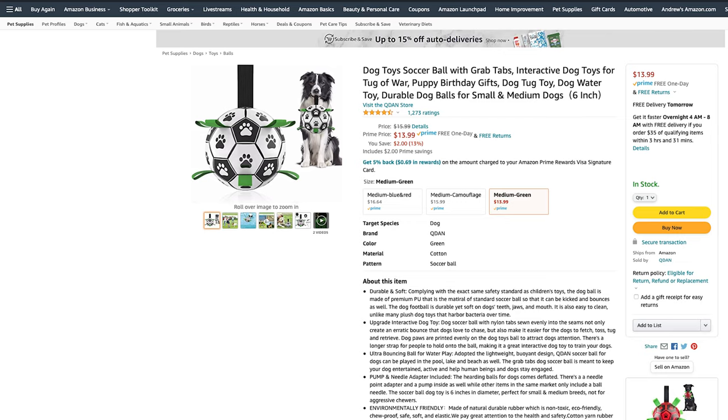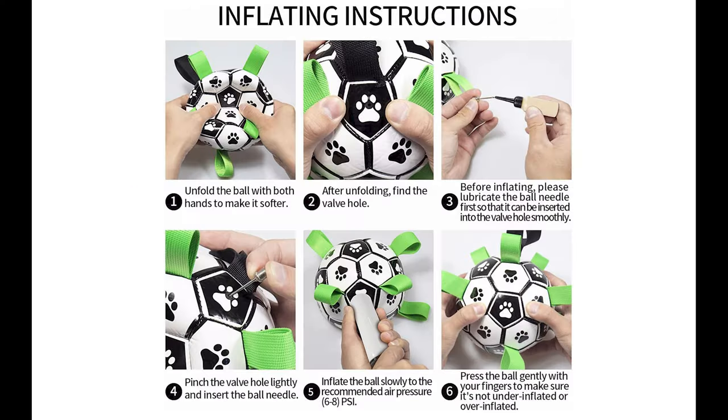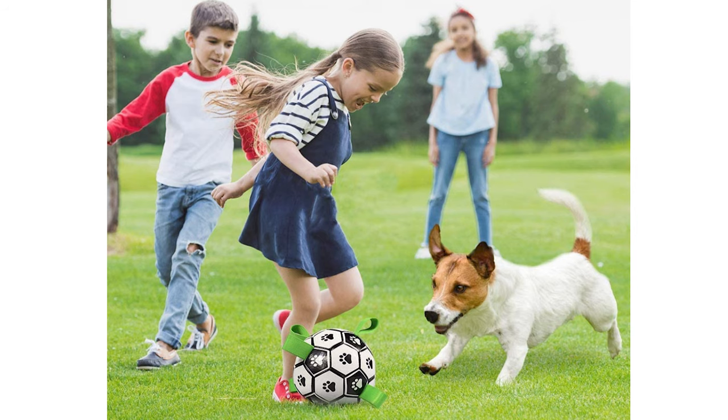Okay, let's move on to product number two, this dog soccer ball with tabs. This is perfect for kicking, chasing, and retrieving for those dogs that love soccer balls. This allows you to inflate the ball to the maximum size and still allow your dog to be able to pick it up by the tabs. All materials are carefully selected and sourced, and comply with the exact same safety standards as children toys. And the pump and needle to inflate this is included, making this soccer ball the perfect dog toy for all those World Cup dogs out there.